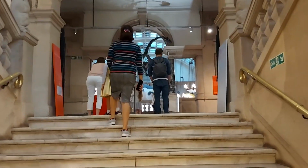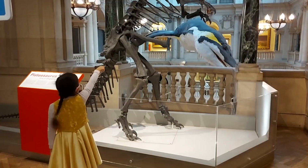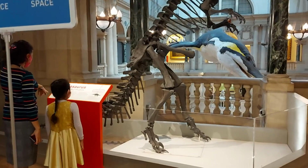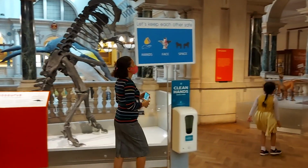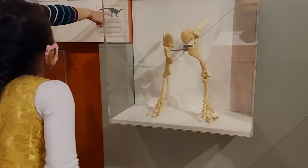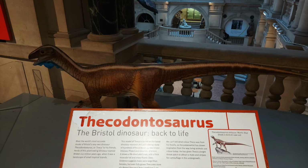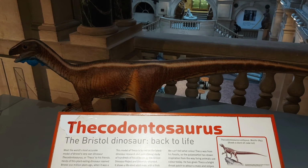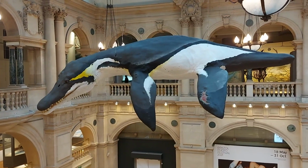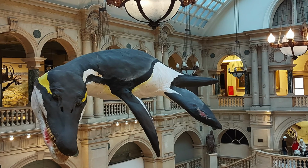Again. Oh, that's a dinosaur. I can see it. Odontosaurus. Ooh, look at that statue. It looks so interesting. Ooh, that's a very big, big whale. Look at its teeth. Very interesting.